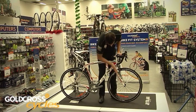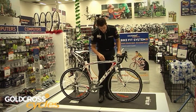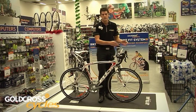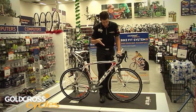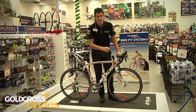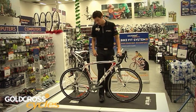So much so that the fork on this particular bike is actually dead straight. On some of the low level bikes, the fork is curved to add a little bit more slowness to the front end of the steering of the bike. This one, it's not about that, it's about slamming that fork dead straight to make sure that the steering is really fast and really stable, no matter the speed.